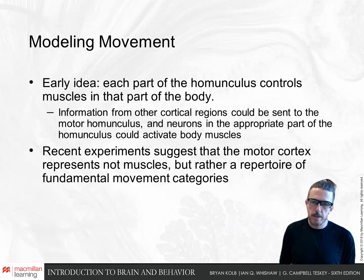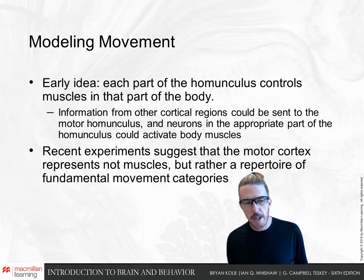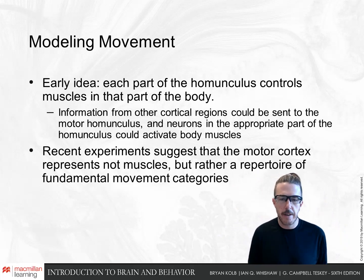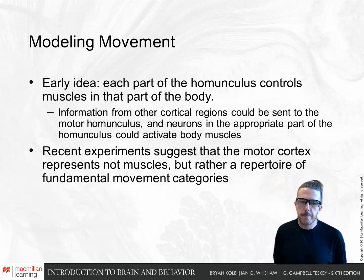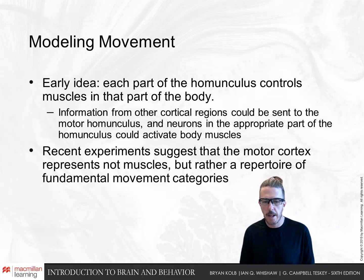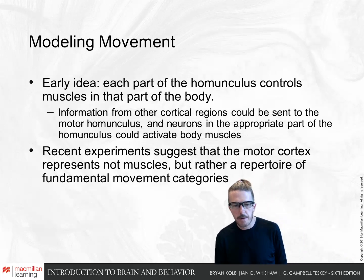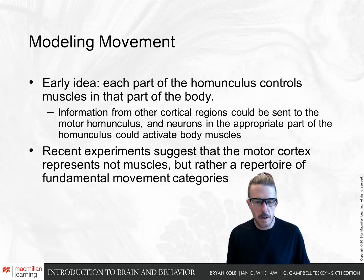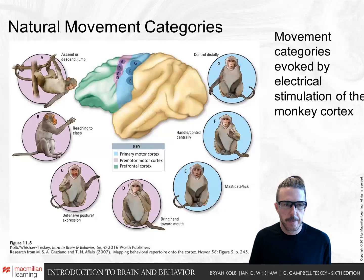However, recently it's been shown that the motor cortex isn't necessarily representing just single muscles that can move, but rather a repertoire of behavior, much like the activity when we stimulate the brainstem elicits these species typical behaviors. It looks like the primary motor cortex seems to contain patterns of learned behaviors.